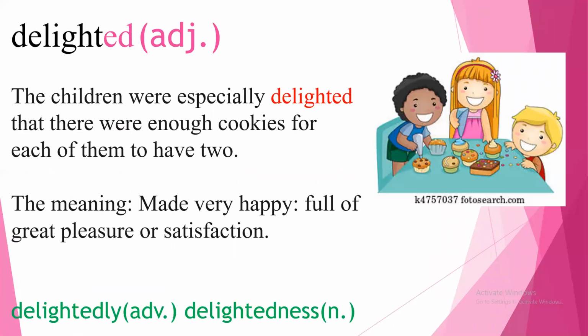Delighted. The children were especially delighted that there were enough cookies for each of them to have two. Delighted means very happy, full of great pleasure or satisfaction. The adverb is delightedly, the noun delightedness.